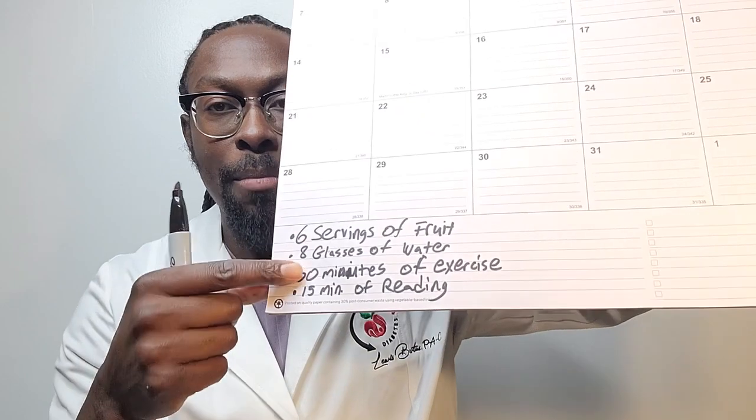I always want to read more, but at the end of the day, I forget. So it's important to be true to yourself. I'm not going to say an hour of reading. I'm going to start slow with like 15 minutes. So I write down my commitments on the bottom of the calendar. And every single day, it's so simple. When I'm making a new habit, I like to start at the beginning of the month.